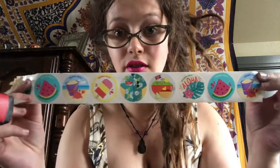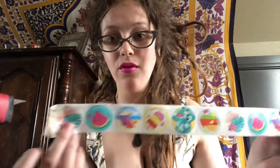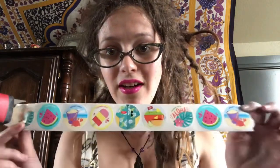Plus, you go to Trader Joe's and you ask nicely, you get stickers. And their stickers right now are super cute. They're some of the cutest I've ever seen. I had to ask for them. And the lady gave me the end of her roll. I think she didn't really know what to think of me, but I was so excited she just gave them to me. But look at the little watermelons, and the aloha, and the Hawaiian shirt, and the crabs, and the sand, and the popsicles. I love them all. And the guacamole. How great are they? I have no idea what I'm going to use them for.